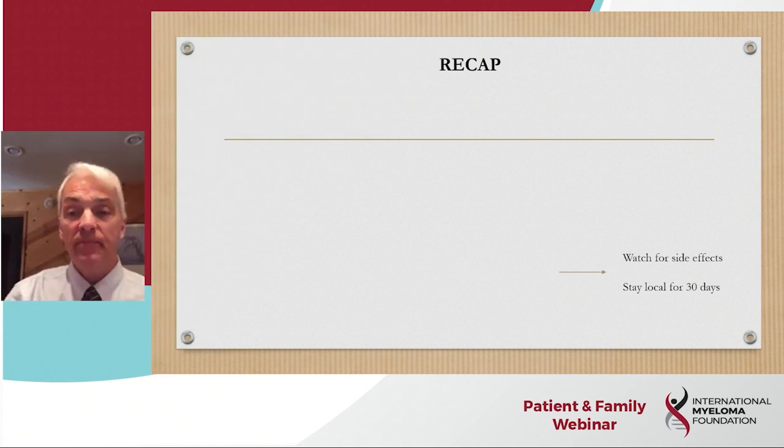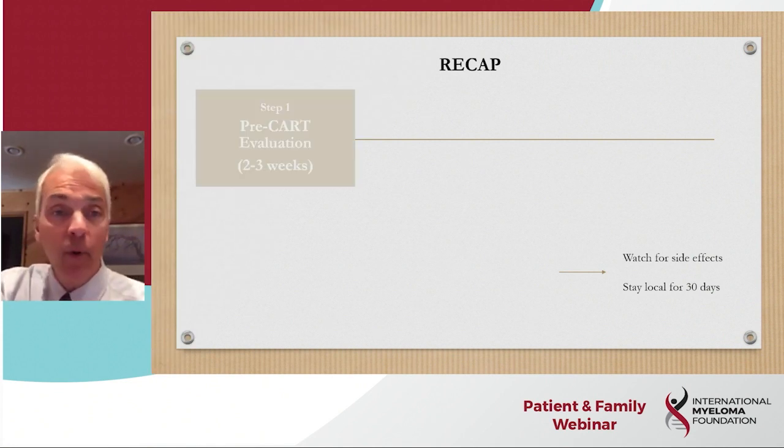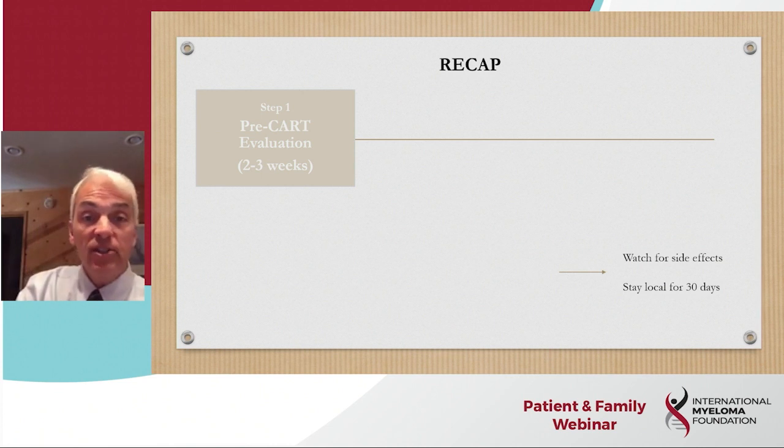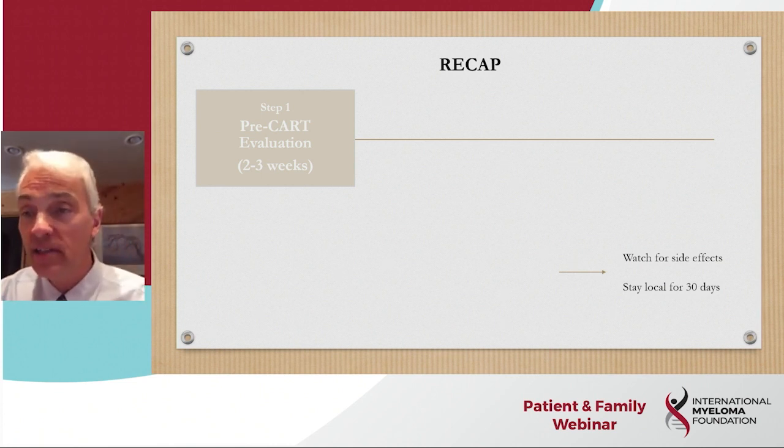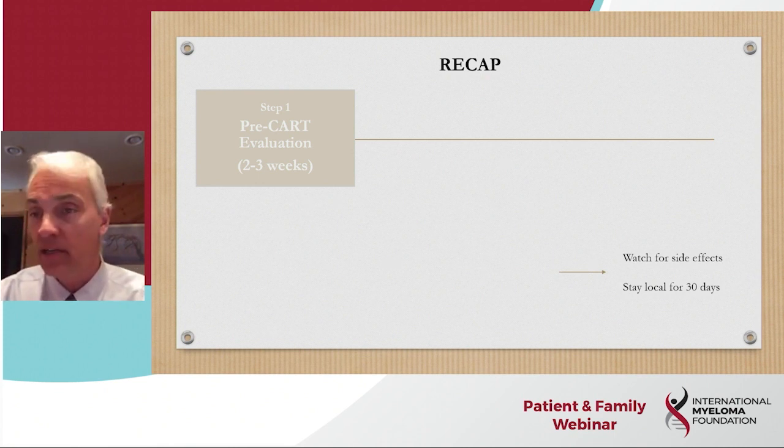And for a recap of where we are right now, essentially, step one for a CAR T-cell therapy is you have to come to a CAR T-cell therapy center and get a consult. We will say whether you're an appropriate candidate or not. If you've had 4 prior lines of therapy and you're relatively fit, you are the person that I think is a perfect candidate for a CAR T-cell therapy.